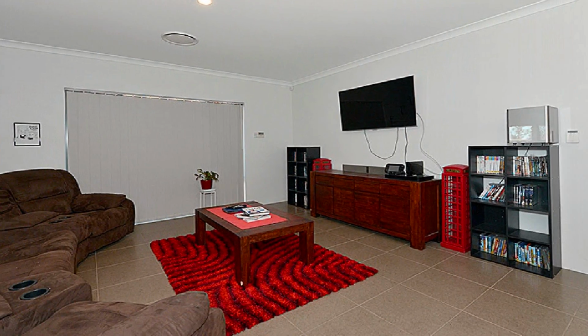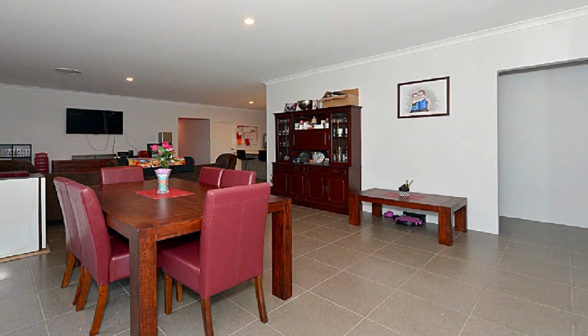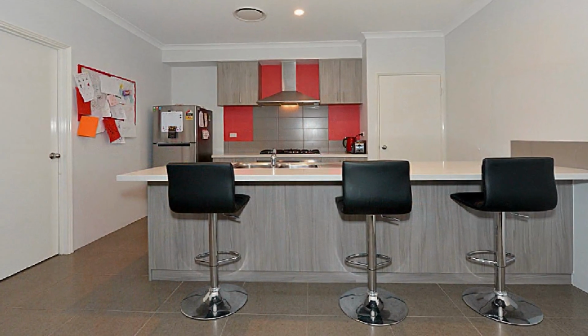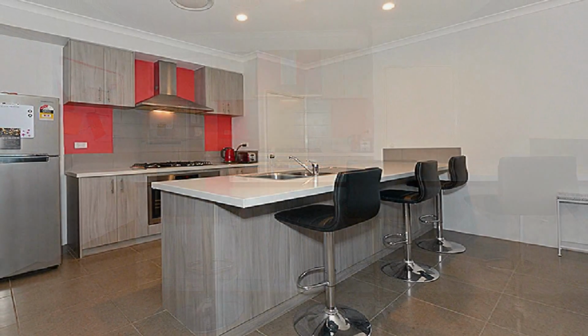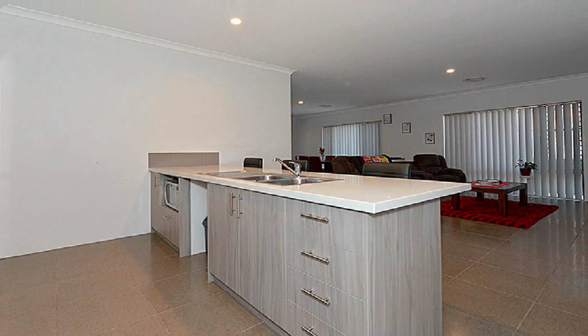The expansive family area is inclusive of informal dining and is headed by a stunning kitchen, showcasing 900mm cooktop and electric oven, dishwasher and convenient overhead cupboards.